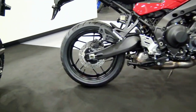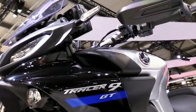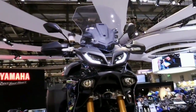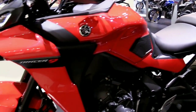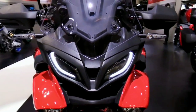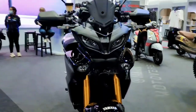New lightweight aluminum frame. To achieve both sporty performance and excellent riding comfort, the new TRACER 9 GT adopts a newly developed lightweight aluminum frame with model-specific tuning. Using the latest controlled filling CF aluminum die casting technology, this frame features the thinnest sections ever on a Yamaha die cast frame at just 1.7 mm.